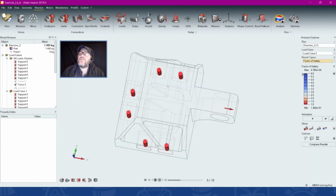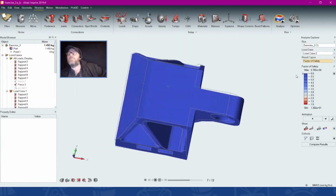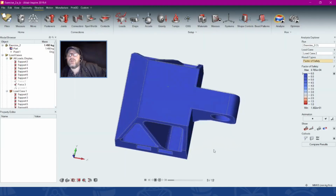And I can isolate values by their factor of safety. So if I grab this little slider and move it down, you see once I move off of 6 times factor of safety, everything disappears, which tells me that this entire part has at least a 6 times factor of safety, which is not good.